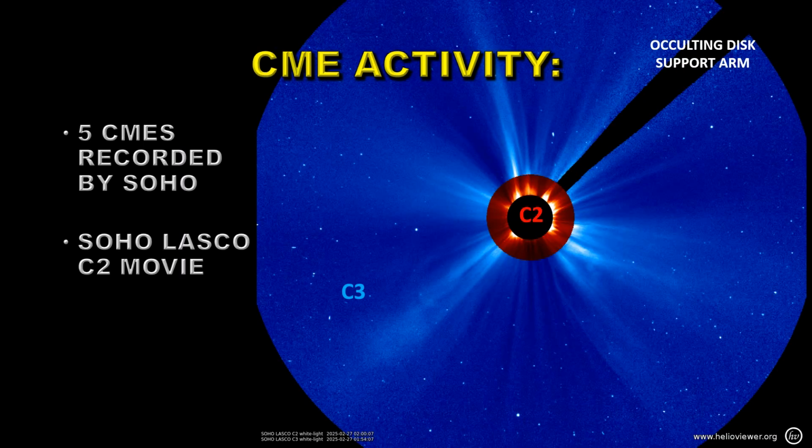Let's take a look at a 2-day movie of the coronal mass ejection activity from the Sun. I'm only going to show the C2 part of the images from SOHO because there's quite a bit of detail there. And it actually looks quite active, but in just raw numbers, the numbers are down.